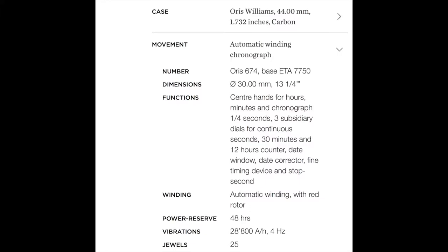It's also run by an ETA, I think it was the ETA or the Valjoux 7750, and it has 28 jewels. So basically it's the same watch with slight configurations on the dial. But that's not the interesting part. The interesting part is the price of the watch. Here you can see the Oris is about $3,600 and the Audi branded watch was about $850 in the parts department for the identical watch.